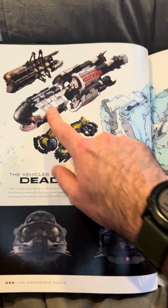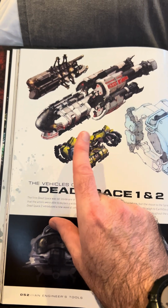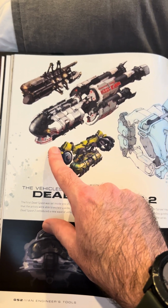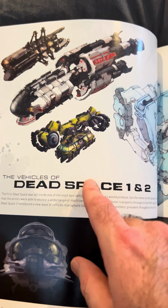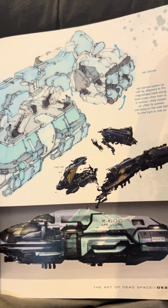Dead Space 1 and 2. So I think it's the Kellion. What are these? I remember these. The things they fly around in. I think they escape in. Whatever the hell that is, I can't remember. I think it's a tram or something. It looks like a tram. And then I'm not going to read through all of it. You can just pause it over.